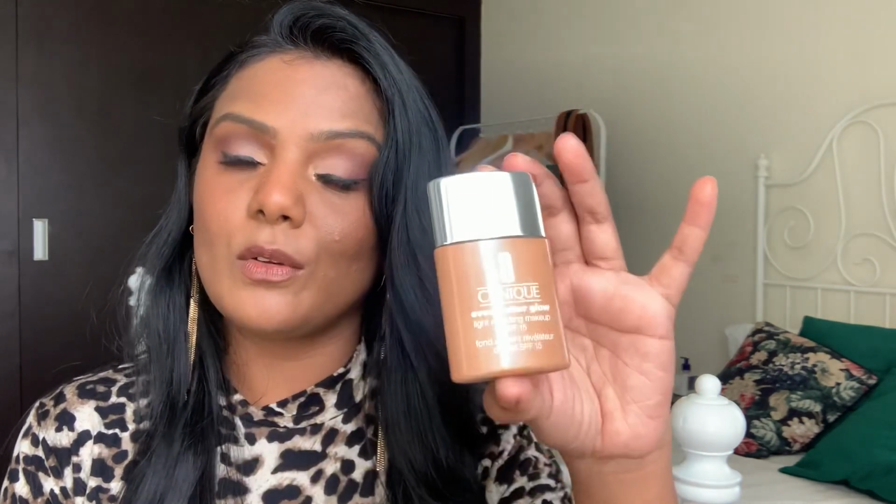This is really expensive. I think it was about 3,250 rupees or something. I may not be repurchasing this. Instead, probably I would buy the MAC Face and Body because I really want to try that. But yeah, this is my second favorite foundation, not in that order, just random, but this is the second product that I wanted to talk about.